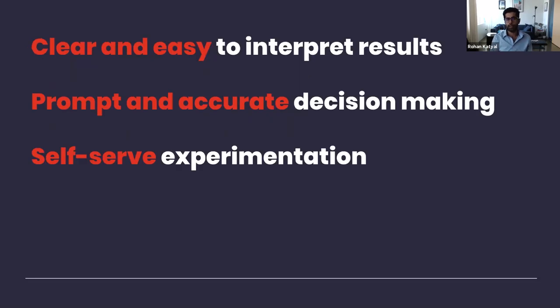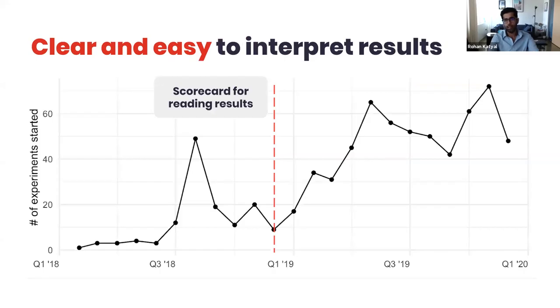I wanted to ensure people had clear and easy to interpret results, prompt and accurate decision making, and experimentation was a self-serve process at Yelp. Early 2019, we launched a scorecard, which was this easy to read UI which contained all the information that you needed to make a decision on an experiment.